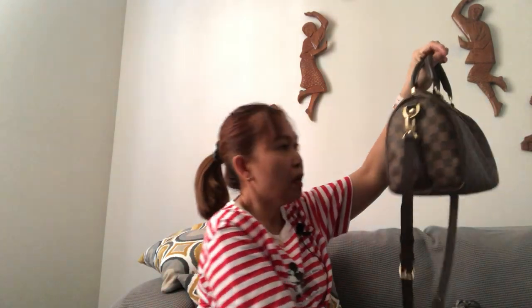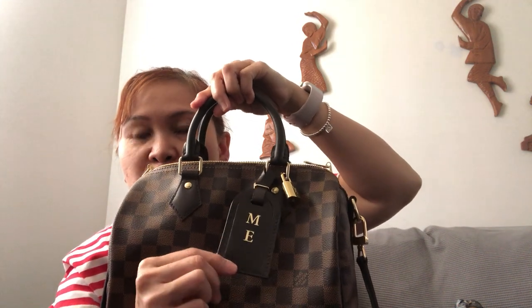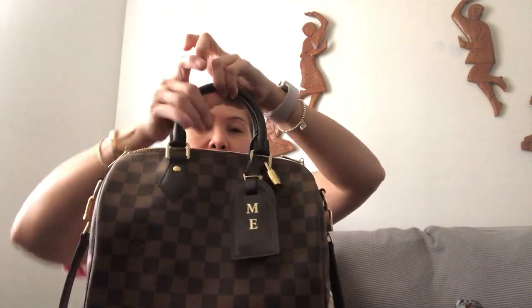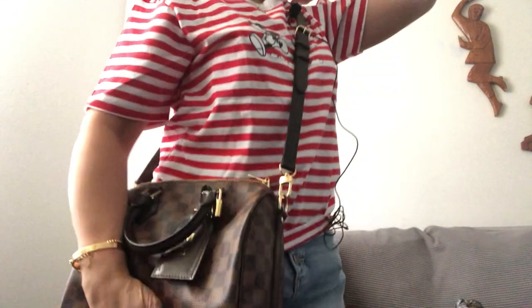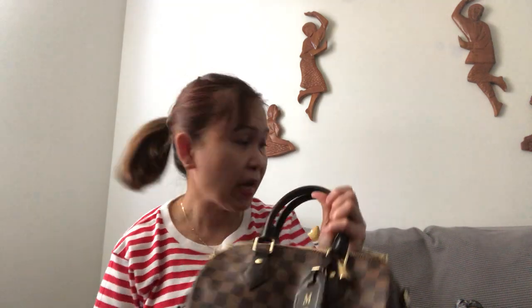All right, the next bag that I wanna share with you guys is my Speedy Bandoulière 25, and I also have a luggage tag there with my first initial and my last name. It's in the Damier Ebene, and I have the strap, and I like to wear this either crossbody or shoulder. Yeah, it's just perfect, and I like it when it has a sag. I don't really like it when it's very rigid. I love the Speedy. It's such a classic bag.